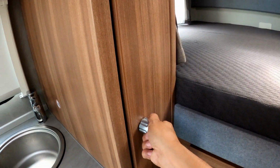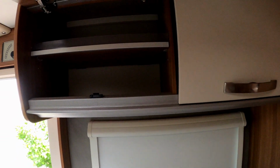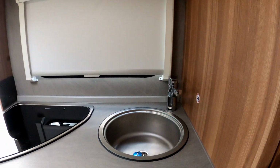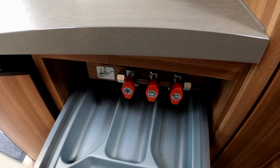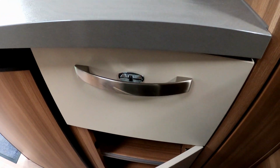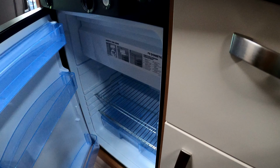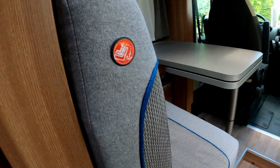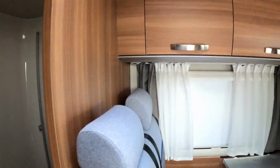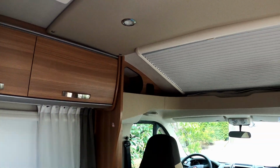In this area you have a big closet for a lot of clothes. Storage area. Another storage area. Where to put your stuff, how to control the gas. In this area you have more storage. A big fridge, more than enough for two people. Not to forget, more storage in the top.